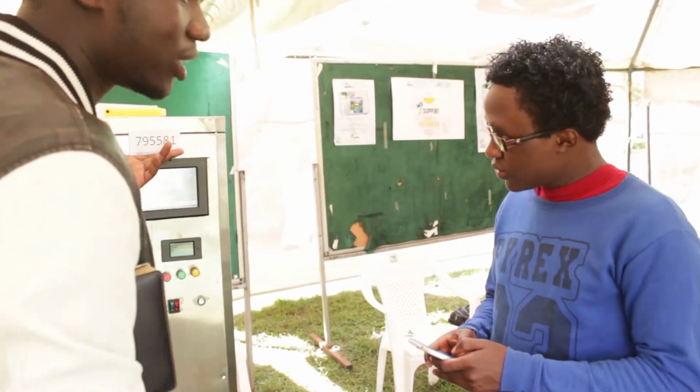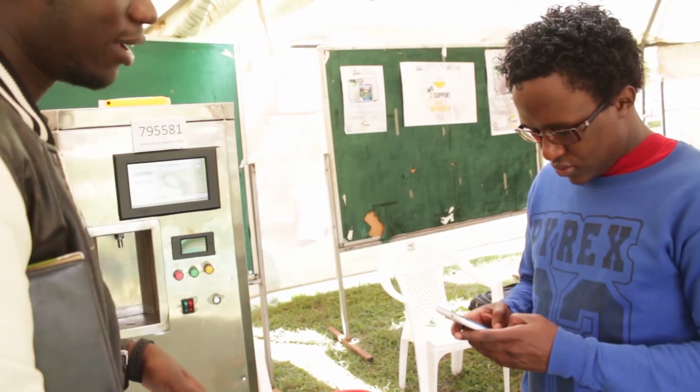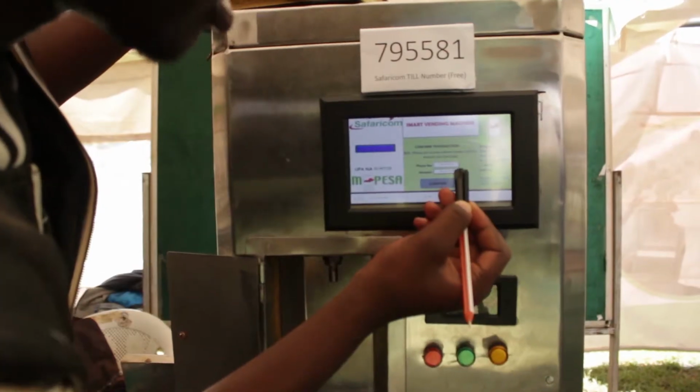So I'll take you through how the machine works before we get into the other details. A user comes up to the machine to buy milk, for example, and if the price of milk is, let's say, 50 shillings a liter and they want 2 liters, then all they have to do is take out their phone and pay 100 shillings to a given till number. The till number that we are using for the Expo is 795581.